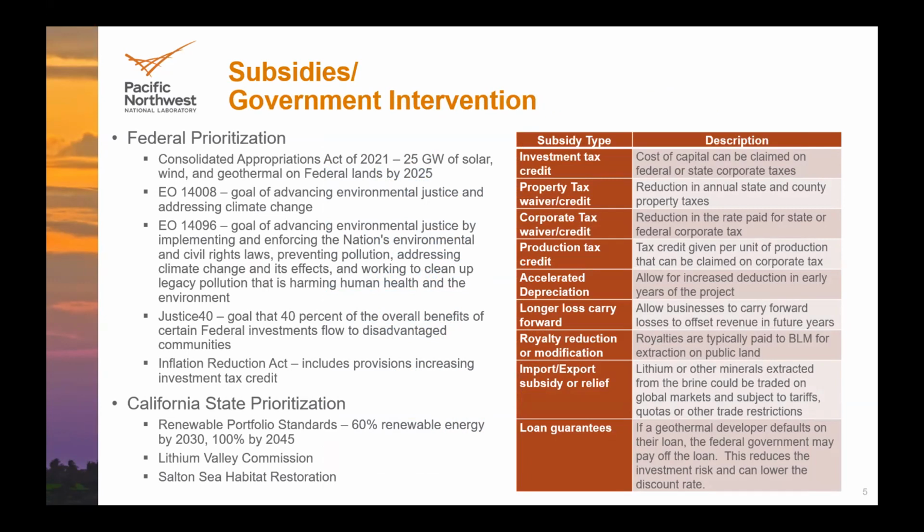Even in the past few weeks, there have been new executive orders like Executive Order 14096, which has the goal of advancing environmental justice, and many pieces associated with that. And we think there are opportunities there for incentives that may lead toward increased development of renewable resources like geothermal. I would say particularly in underserved and disadvantaged communities like those surrounding the Salton Sea.